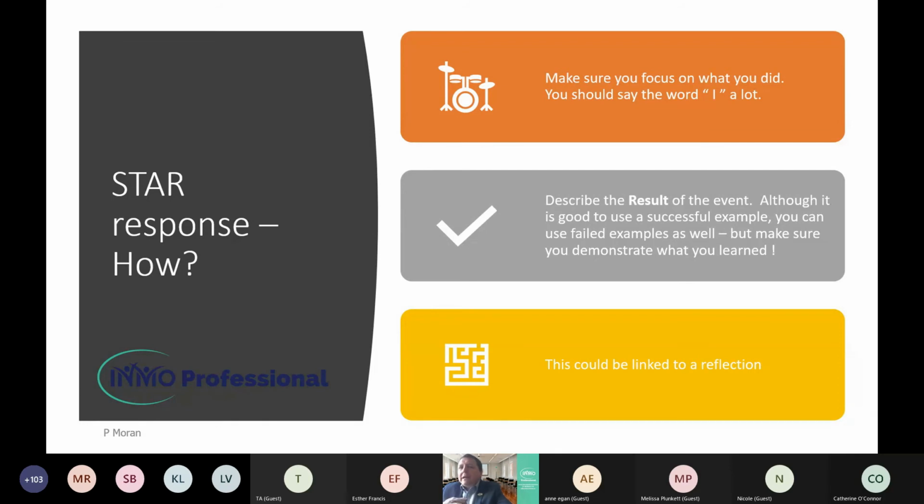You can also link it to a reflective cycle, whether that's something like Gibbs. So you can just say, afterwards, we reflected on the process, or I reflected on the processes, and this is what I did. So you can use something like Gibbs, or you can use Borton, what, so what, now what, and that's more than adequate.